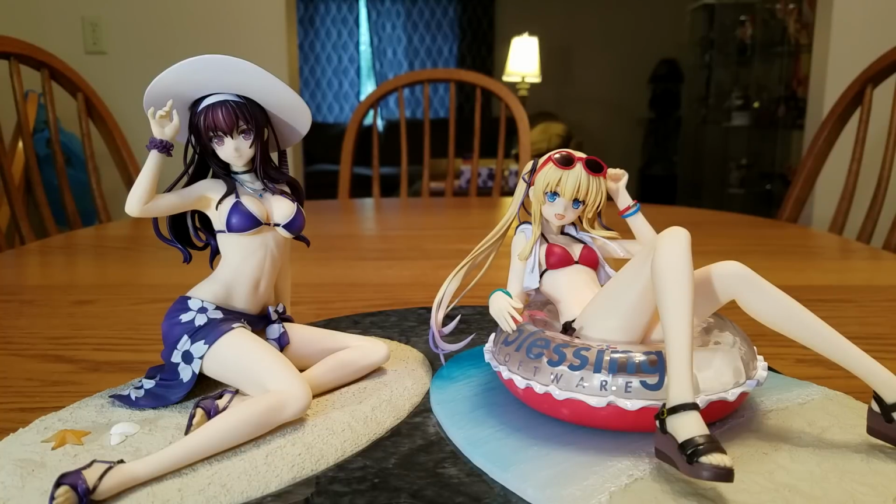Anyways, I hope you all enjoyed. This was Eriri Spencer Sawamura. She is from Saenai Heroine Sodatekata Flat. I said it. SaeKano, How to Raise a Boring Girlfriend. She is a 1/7 scale figure by Good Smile Company. Eriri was released on August 28th of 2018, and brand new at AmiAmi, I paid 10,500 yen, or $97.58. Had to pay a little bit of the you waited too long tax. I think she was originally like 8,500 yen or so, but I don't know for sure. But hey, I still got her, and I'm happy.